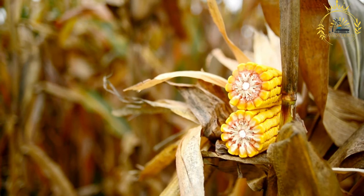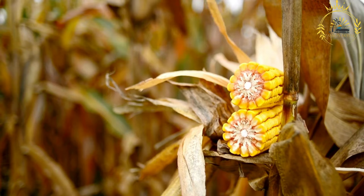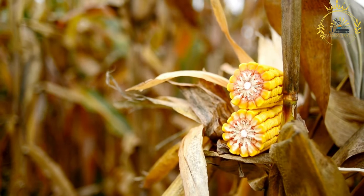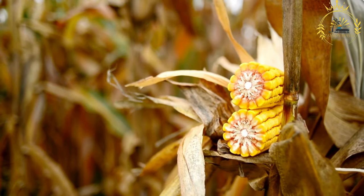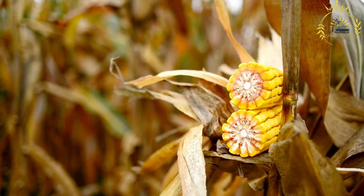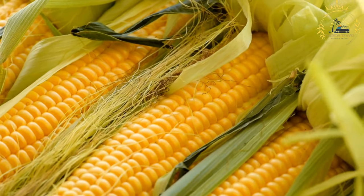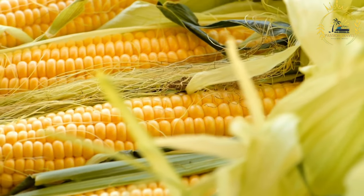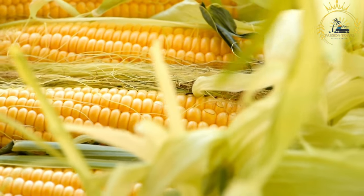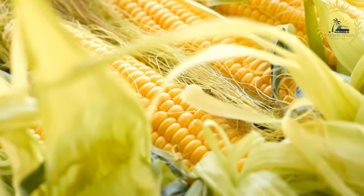Roasting. Roasting maize is typically done over an open flame or on a grill. Open flame. The corn cobs are often skewered on sticks or metal rods, and then they're held over an open flame, such as a charcoal fire. They are turned occasionally to ensure even roasting. Grill. The corn can also be placed directly on a barbecue grill, where they'll roast over the heat. The roasting process caramelizes the natural sugars in the corn, resulting in a sweet and slightly charred flavor.